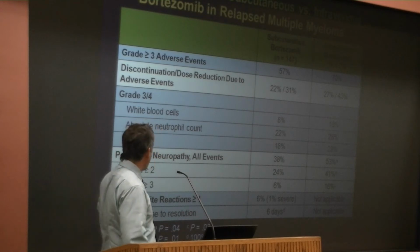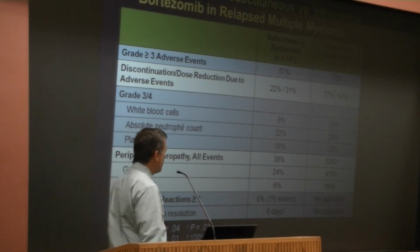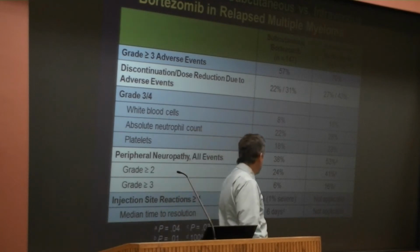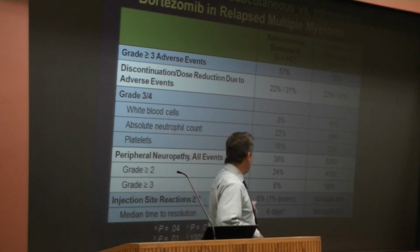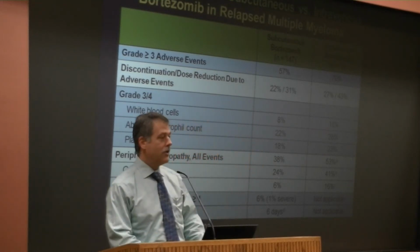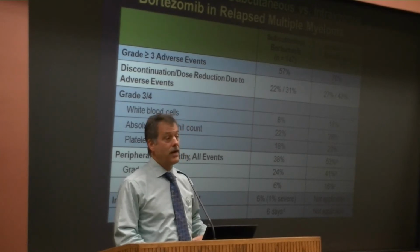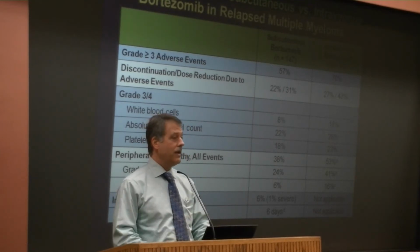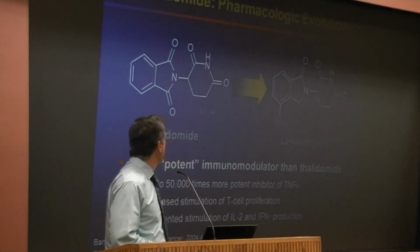The only trade-off, though, and I'm sure everybody that's had Velcade that way knows, is that you get a red spot that kind of burns, and it's like an irritant. It's like getting a mosquito bite or worse in your abdomen. So that's the trade-off. You don't get that if you get it in your vein. So we now mostly give the Velcade that way.